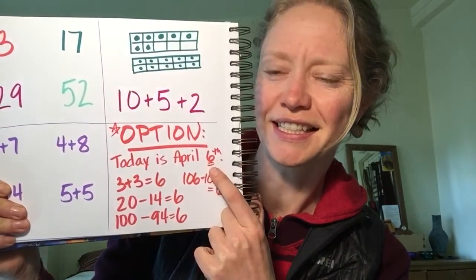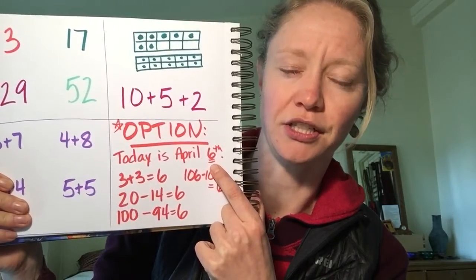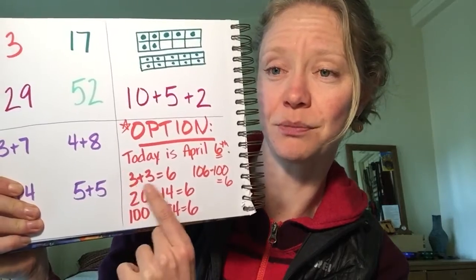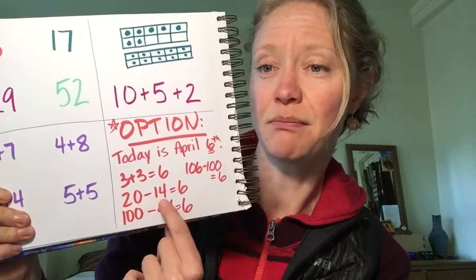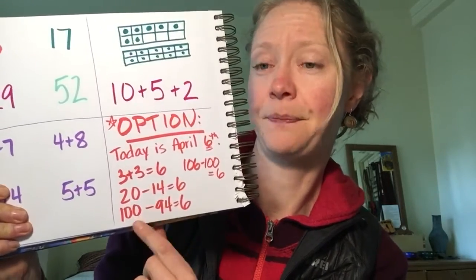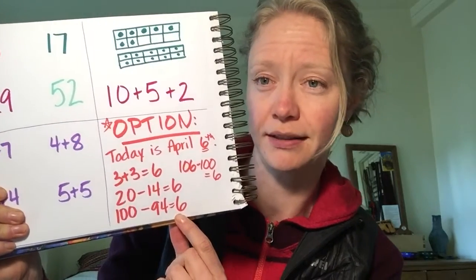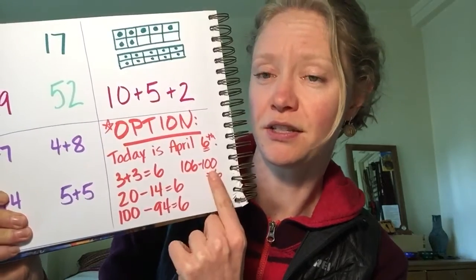So you take 6 and then make up as many subtraction and addition problems as you can. If you want to challenge yourself, give yourself some parameters. So you could do 3 plus 3 is 6. 20 minus 14 equals 6. 100 minus 94 equals 6. You'll see how this can adjust to your different math levels. 106 minus 100 equals 6.